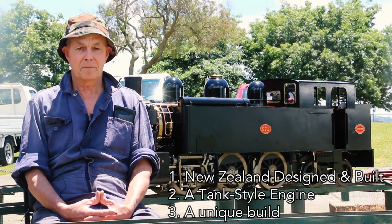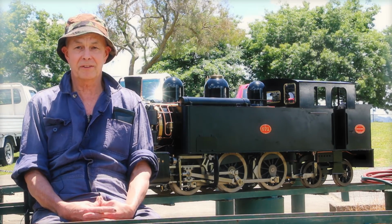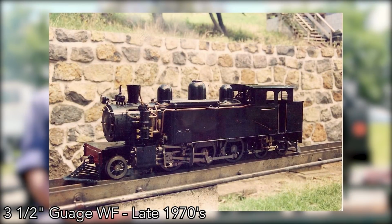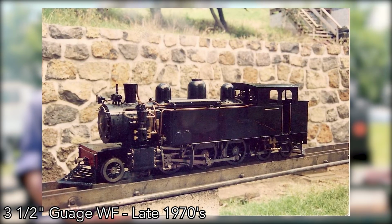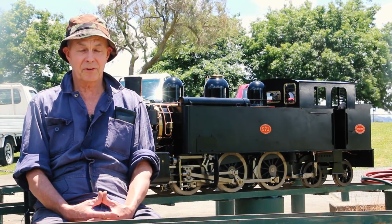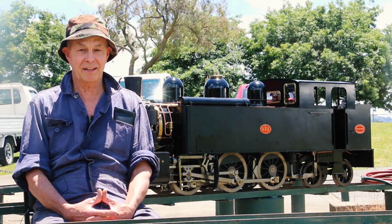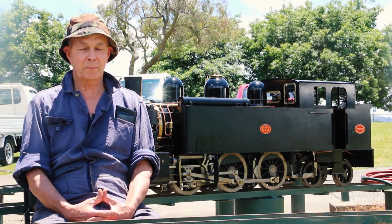After looking through picture books and so on, I settled on the WF. So over the next 2.5 to 3 years, I built a WF in 3.5-inch gauge, and that ran for a number of years, till 1980 mainly, and then I went to sea. And for the next 15 or so years, I did nothing with model engineering, although I was buying tools and equipment overseas and either bringing it back myself or having it shipped home.